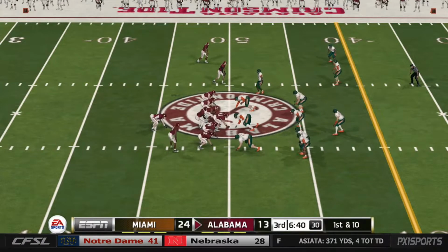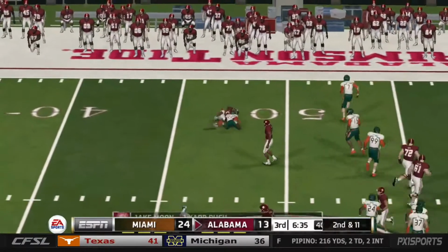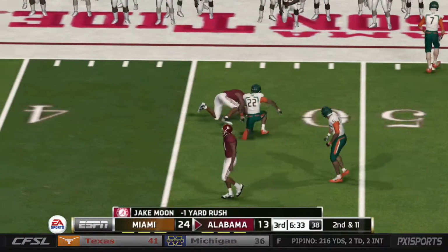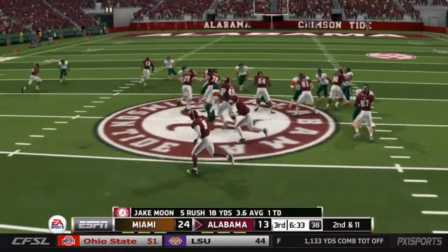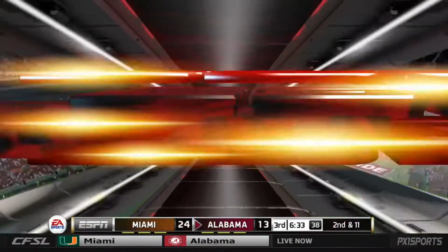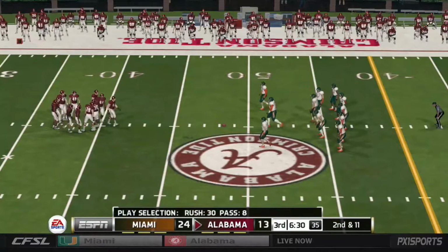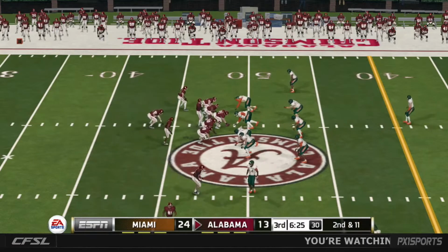Now they bunch up their wide receivers to the top of the screen. They go triple option again. Pitch to Moon. He tries to go to the outside, but he is wrapped up and brought down by John Dowd. Miami read that one coming all the way. They had all their defenders coming downfield, saw the option coming. Moon had nowhere to go. John Dowd has been a nice presence on this Miami defense this year and makes the tackle there.